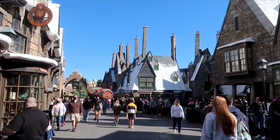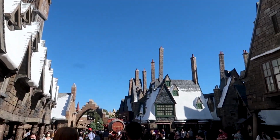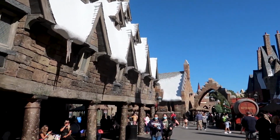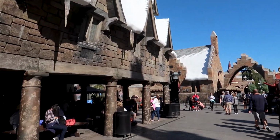But I am going to come up here because I really want to see what the wait is right now for Hagrid's. When I first got here and the park first opened, it was posting 45. I think if it's less than 30, I might wait for it. We'll see. Let's see what it looks like.